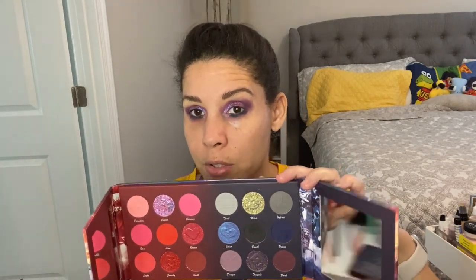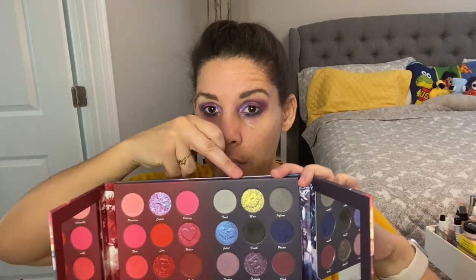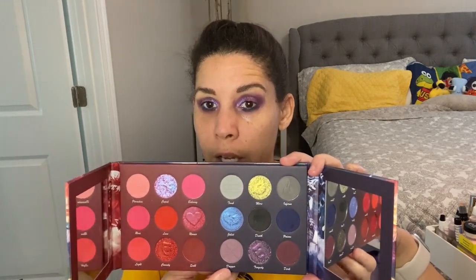Well, those are my 3 looks with this palette. I do like it. I don't like the Cupid shimmer at all. I probably won't use the reds as much, but I do like this shade. But I think it's a versatile palette. You can definitely make some cool tone neutral looks just right up here. And if you went lightly with Dagger, I do like it.